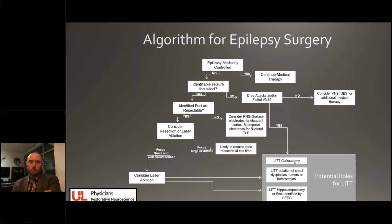So I hope that answered all those questions. I think it's an excellent technique. I suspect in time it will replace many of the callosotomies that are being done open.